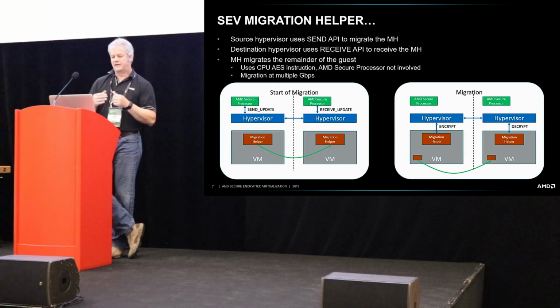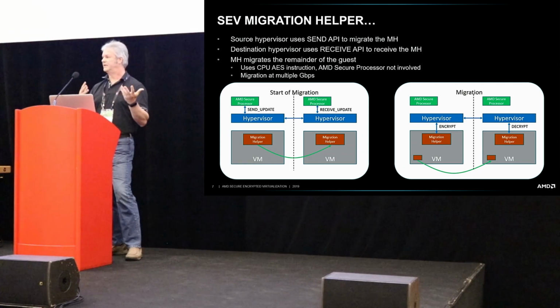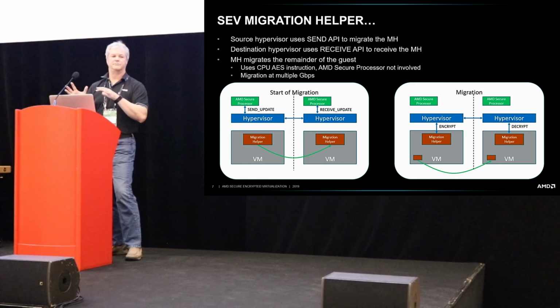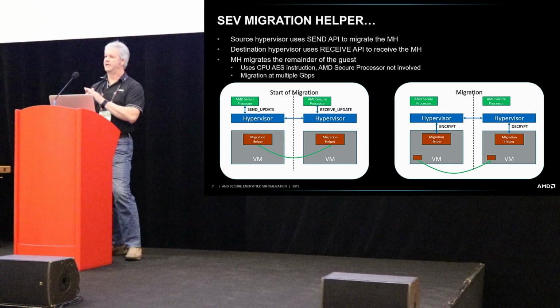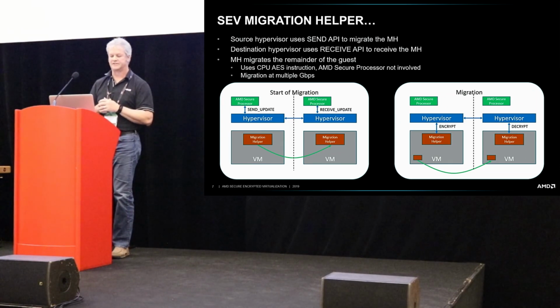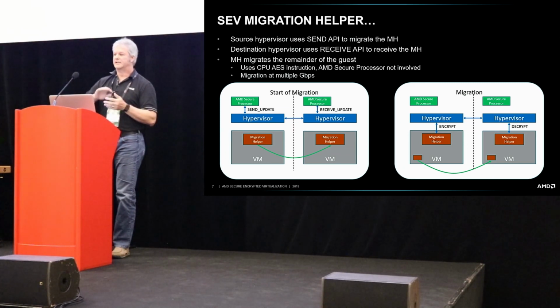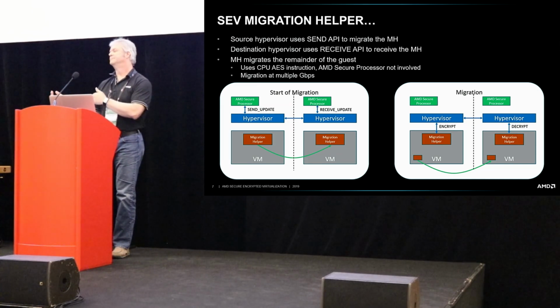So if we look at how this would work, what we would need to do is use the send APIs, the SEV firmware, to migrate the migration helper first, right? It's very small, so we can get that sent without having a bottleneck with the secure processor. The destination hypervisor would then receive that migration helper. The migration helper will have done an init, so the key is now transferred from the source to the destination.